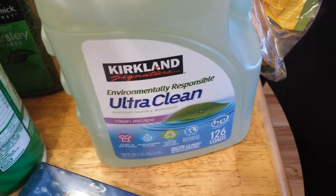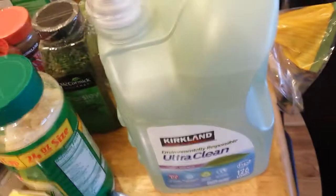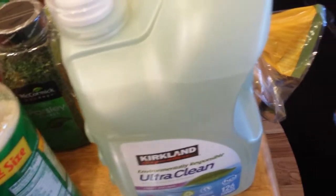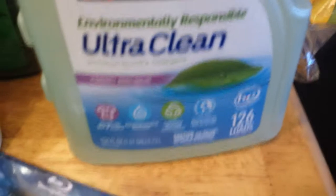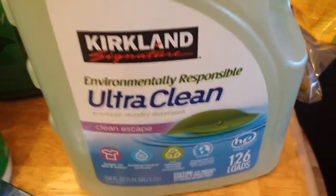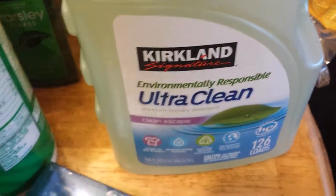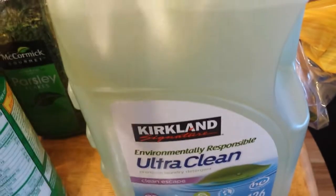Then we decided this time to try this Kirkland brand of laundry detergent. We have been making our own laundry detergent for about 3 years. It works really well, but we've been having some problems with some smells staying in clothes recently, so we've decided to give this one a shot. This one is ultra clean, environmentally responsible, and it is not tested on animals, which we thought was cool. We actually spent like 45 minutes in the laundry detergent aisle looking up all the different kinds to see if they were tested on animals, and this one is not.